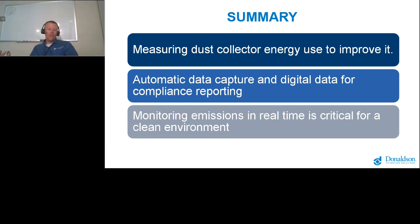Automated data compliance and digital data for compliance reporting. This is really one of the biggest factors that causes somebody to adopt IQ, because now they know that compliance data is there. They know anytime somebody comes up to audit them, that data is available. They don't have to dig through old sheets or deal with lost log sheets. They know it's there. They can export it with one click, and they can provide it to that regulator.